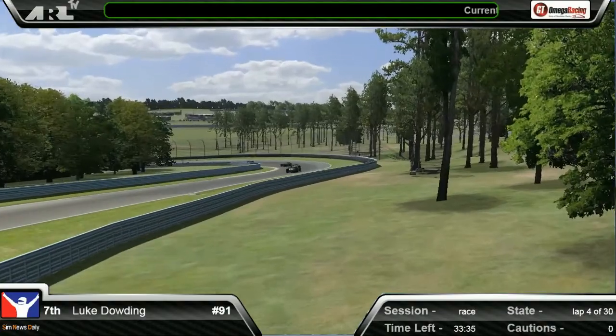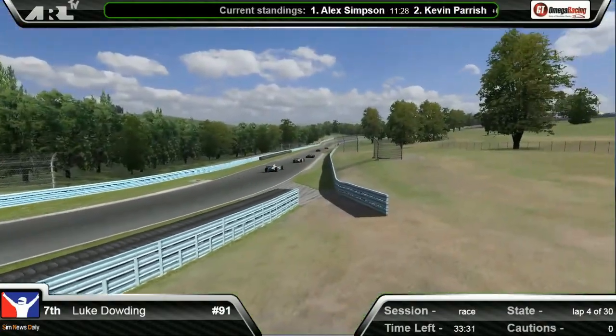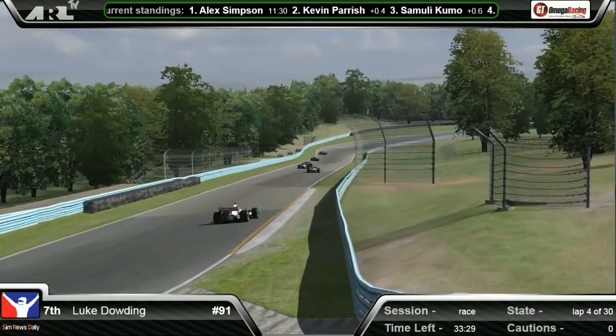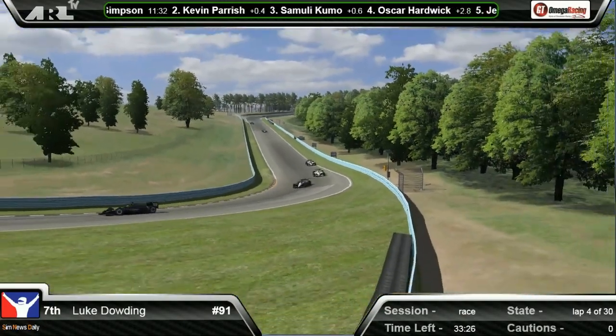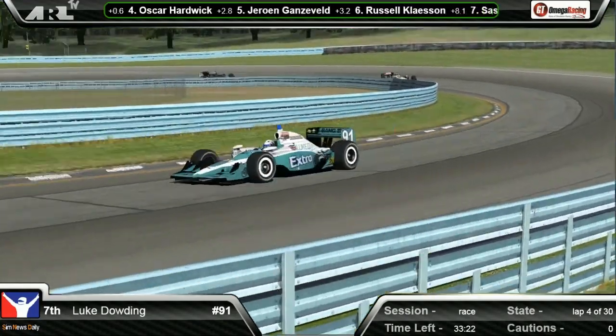Yeah, he'll be a bit frustrated about that at this early stage, but the most important thing is that he recovered and he's only lost a few seconds, and he's just going to have to fight his way back through this pack. But Luke's a good, solid driver, and I'm sure he'll be up to the challenge, and he'll certainly enjoy trying to give it a go for sure.